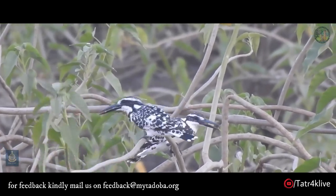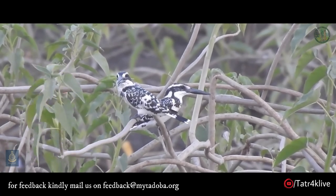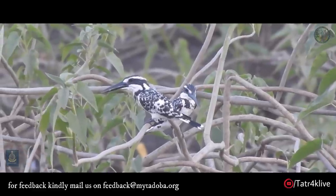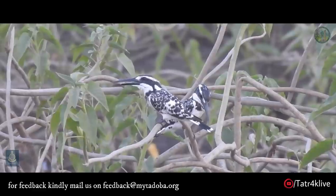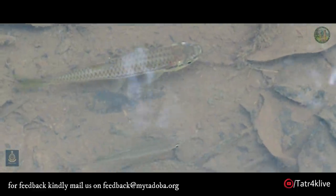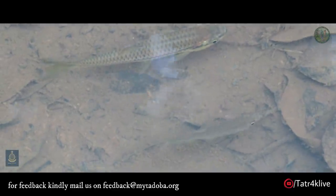This is a pied kingfisher, a species of water kingfisher, which is widely distributed across Africa and Asia. These kingfishers mainly feed on fishes. They usually hunt by hovering over the water.